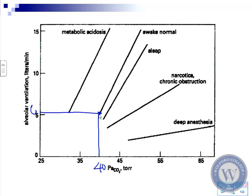So our CO2 is going to stay at 40. That's pretty much where you're going to be. As soon as you put somebody to sleep, as soon as you start dropping the minute ventilation, then CO2 begins to rise. If I give that person a lot of narcotics, then the CO2 will be up in the 55 region, before the person is able to breathe at the same minute ventilation.